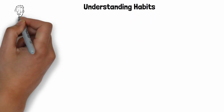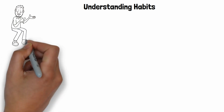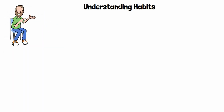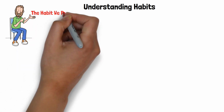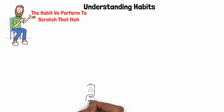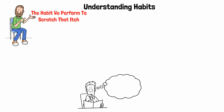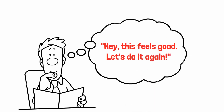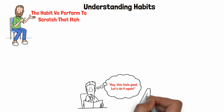Every habit starts with a cue, something that triggers our behavior. Then comes the craving, that itch you just gotta scratch. After that, there's the response, which is the habit we perform to scratch that itch. And finally, the reward, the satisfaction we get that tells our brain, hey, this feels good. Together, these 4 steps form a dance that guides our actions, creating a loop that keeps us coming back for more.